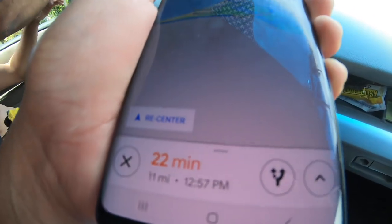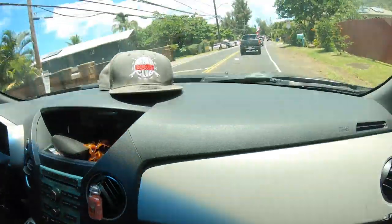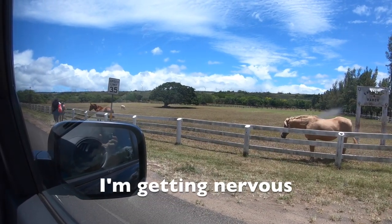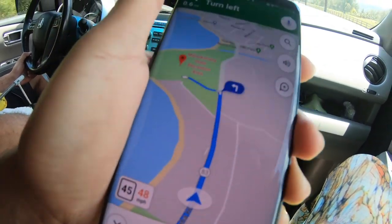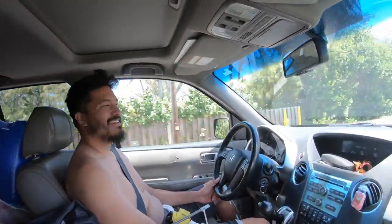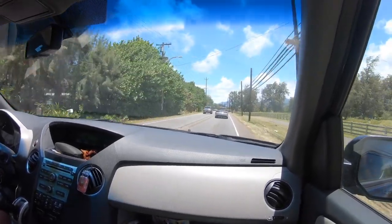Alright guys, we gotta be back there by 1 o'clock. We gotta be in line with our stuff at 1 p.m. And right now it's saying we're gonna get there at like 12:57. Oh man, pushing it. Woo! 12:56 is the time we're supposed to get there. It's 12:54 now. You're gonna turn left soon, dude. Feeling tired already, pushing it. We got it by the seconds, literally by the seconds.